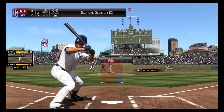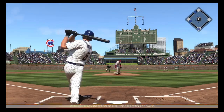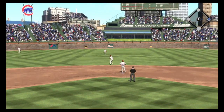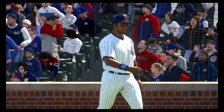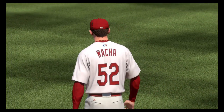Jeff Bagwell will step in with a couple of guys in scoring position and a chance to pad this lead a bit early on. Now a hard hit ball back up the middle, and that is through into center field, a base hit. And he will score as well as the lead is now doubled to 4. Now that error really comes back to cost them. I mean, they would have been out of the inning, but now two runs have come across to score.